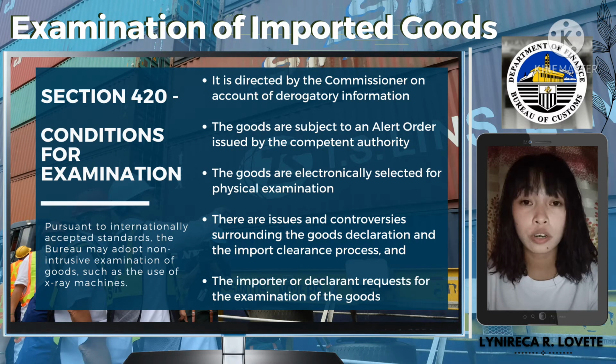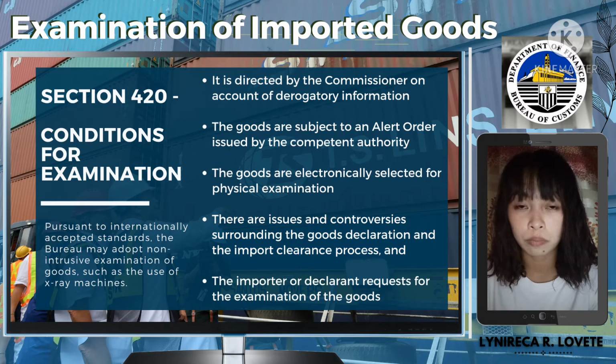directed by the Commissioner on account of derogatory information. In this case, there is some foreseen misdeclaration, misclassification, undervaluation, over quantity, or any other contraband found in the commodity.